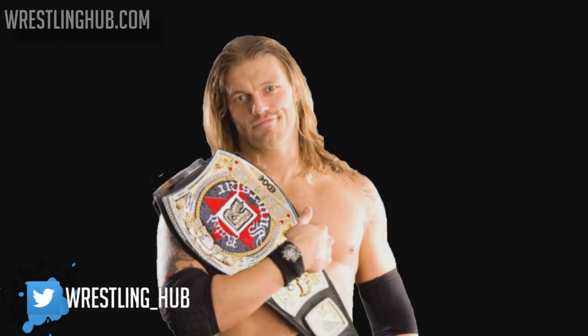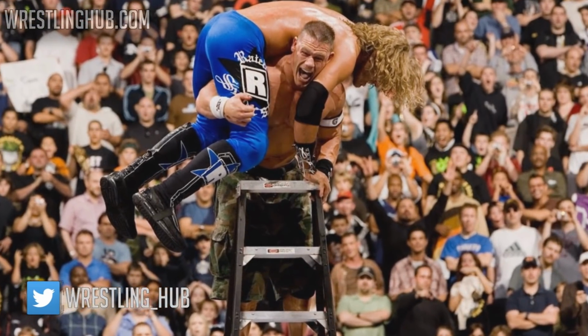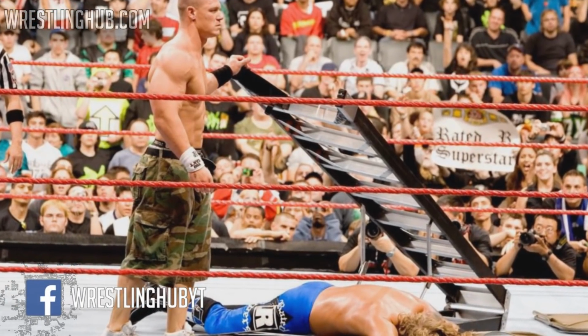Luckily, Edge did not hold on to the title for very long, losing it back to Cena in a TLC match at Unforgiven in September that same year, after Cena hit Edge with his then called FU off a ladder that sent him crashing through 2 tables.